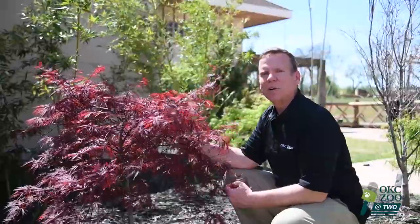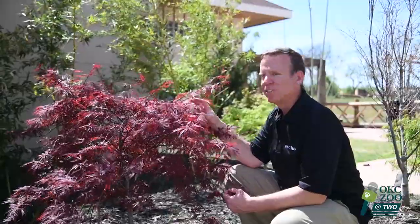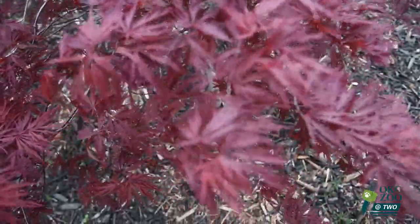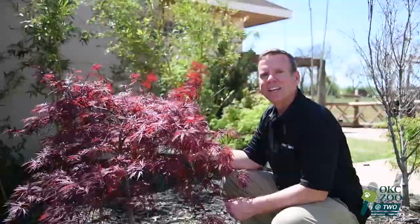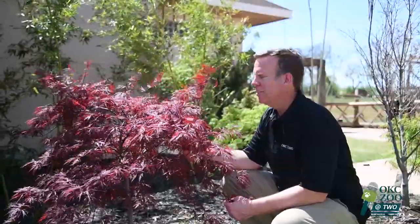This is the Japanese red maple, and what a spectacular color it has in the springtime. One of the great things about it is that it has this weeping form, gets up about 12, 15 feet tall, and it is a spectacular addition to your landscape.